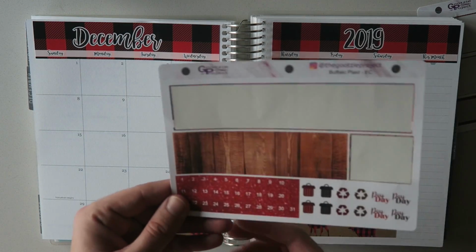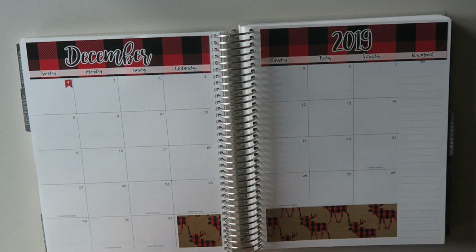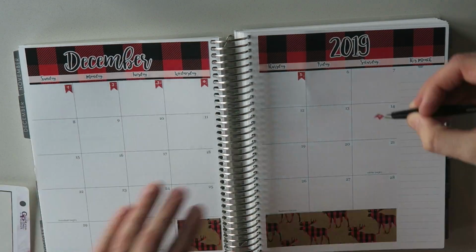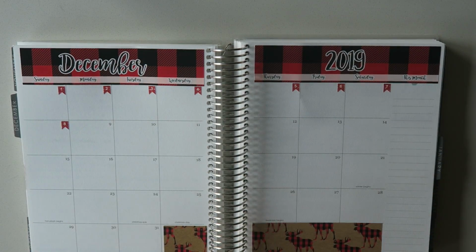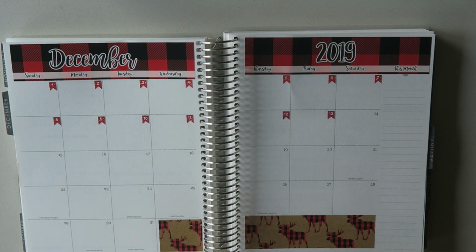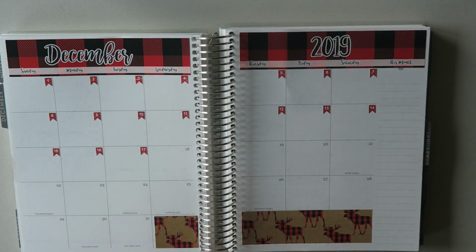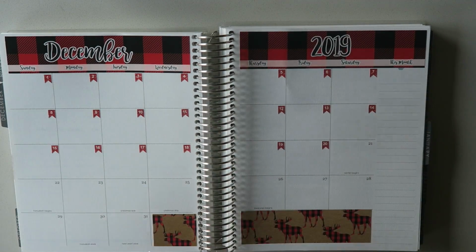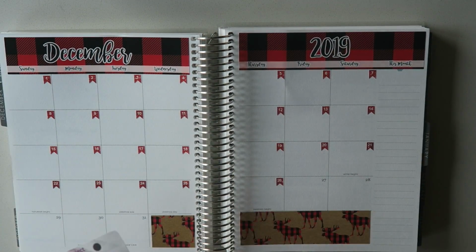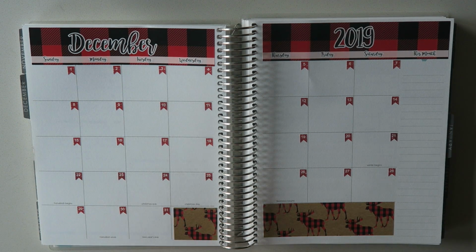The next thing we're going to do is I'm going to grab my tweezers and we're going to do the date stickers. I'm going to speed the footage up because these take me a little longer than I would like. All right, they're all done and they look beautiful.